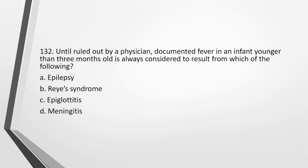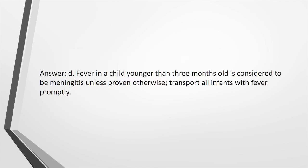132. Until ruled out by a physician, documented fever in an infant younger than 3 months old is always considered to result from which of the following? A. Epilepsy. B. Reye's syndrome. C. Epiglottitis. D. Meningitis. Answer. D. Fever in a child younger than 3 months old is considered to be meningitis unless proven otherwise. Transport all infants with fever promptly.